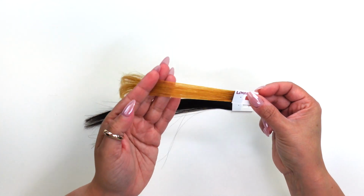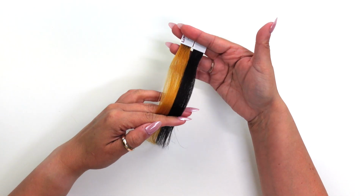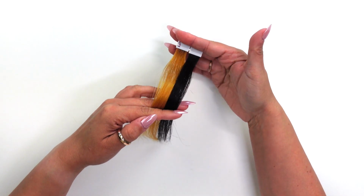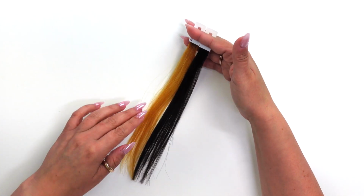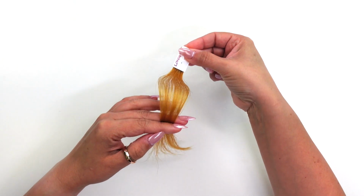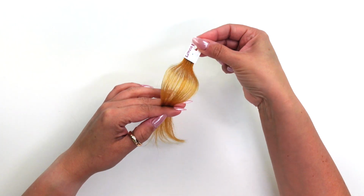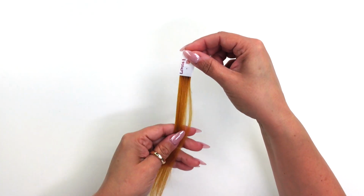So overall, I do think this is a really great lightener. I can see the versatility in it. I do like the lift that it gave me. I do like the integrity that it left the hair in. I think this is a lightener that I definitely could play around with a little bit more. And even though it didn't give us the 9 levels of lift with the 20 volume, I'm definitely interested in playing a little bit more around with this one with the different volumes of developer and different mixing ratios just to see what we can get out of this lightener. I definitely think this would be something that I would add to my arsenal.